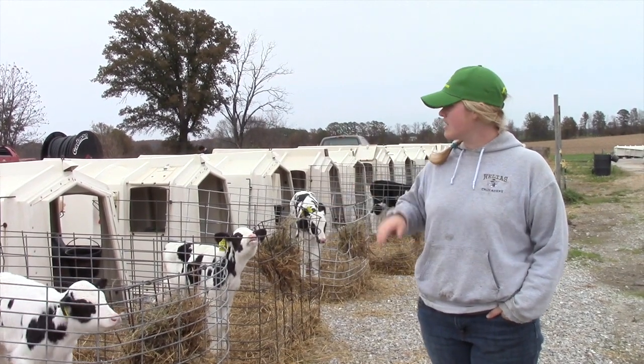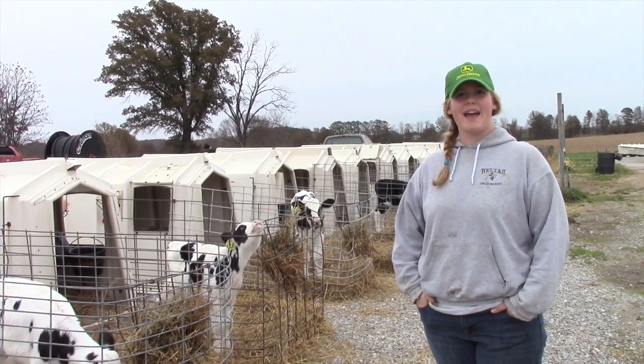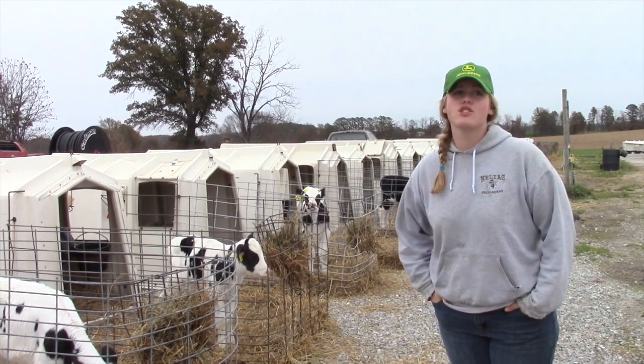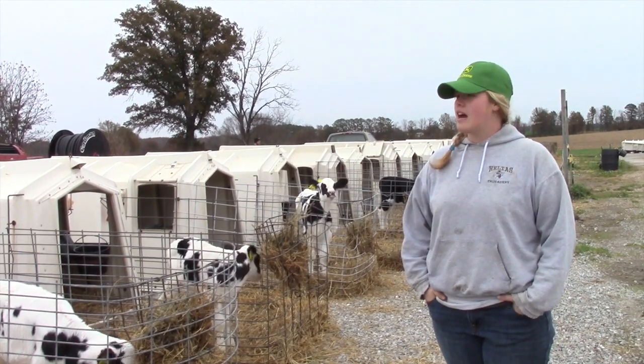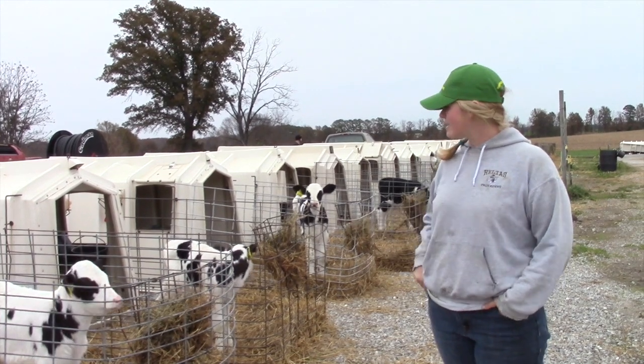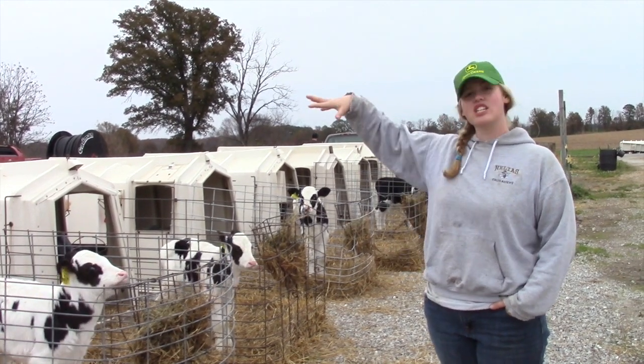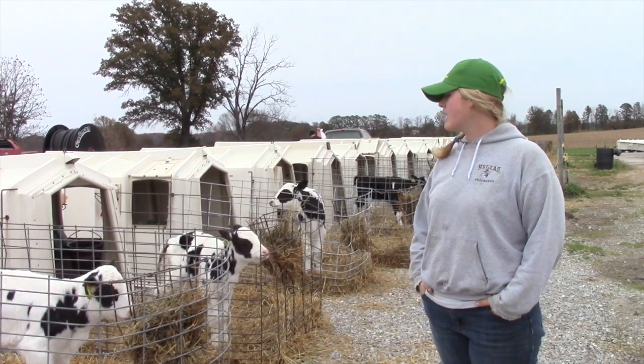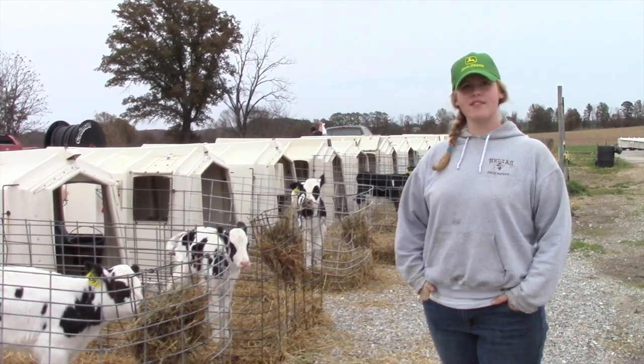So we do pull the babies off pretty soon after they're born, and a few days later we move them to these hutches, which are basically like big dog houses for calves. Everybody gets 2 bottles a day, a scoop of feed, and a bucket of water, and some hay outside as well. They have the shelter in the hutch so that they can get out of the wind and the rain and whatnot, and they also have the little cage out front to run around and play.